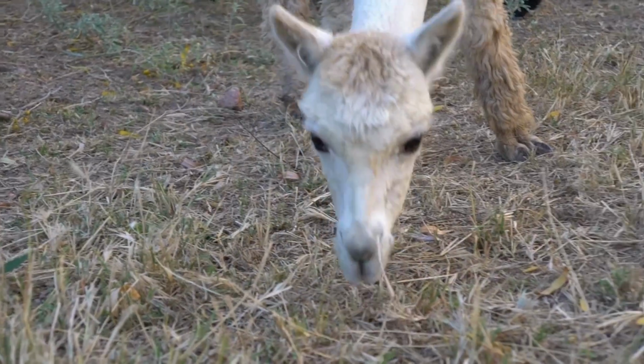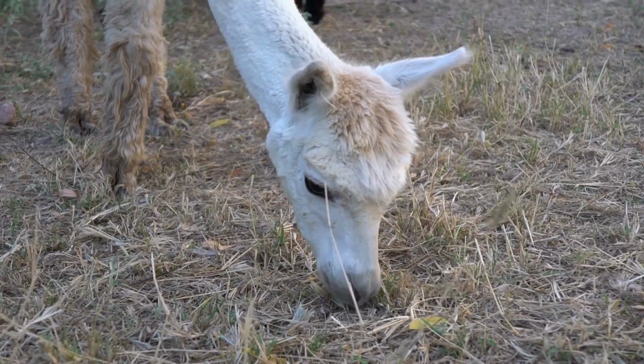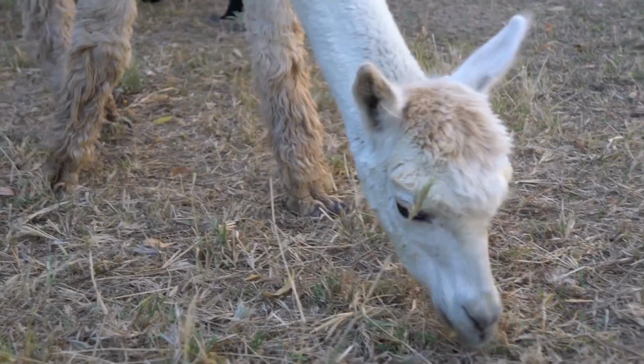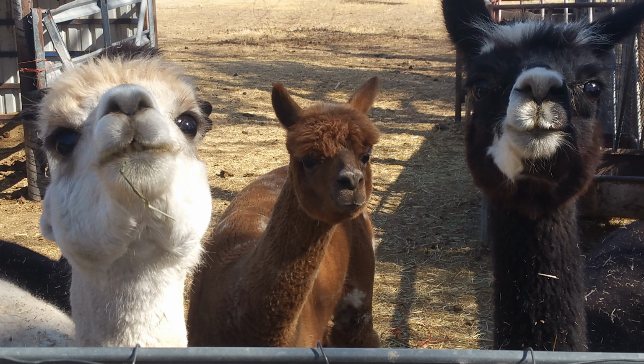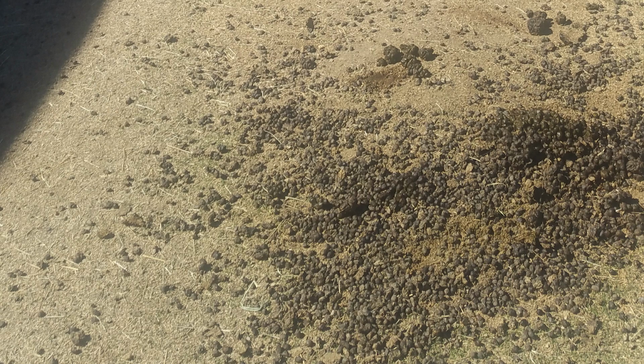One of the great things about alpacas is that they are easy to clean up after. Unlike other barnyard animals, they do not poop all over the place. They actually poop in one spot. All the alpacas will use the same spot to poop, so it is actually very easy to clean up. And you can even put their poop in certain spots if you want them to go in a certain location. Their poop is also very good fertilizer and can be used for gardens and lawns.